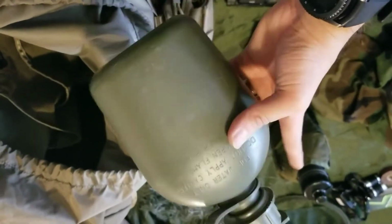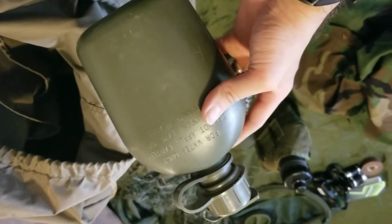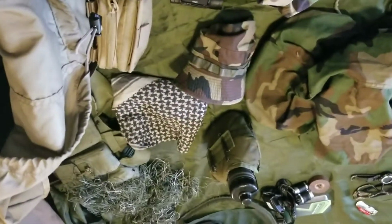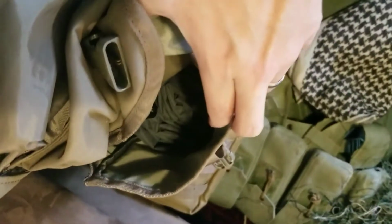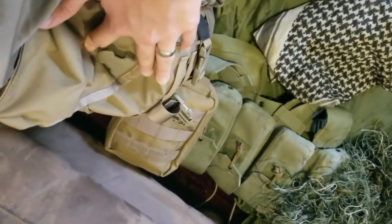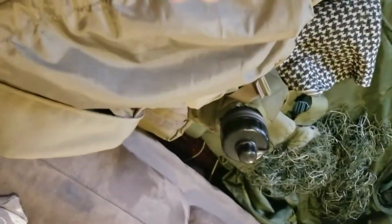Next thing go in my water bottles. This one goes on the side. That one actually gets clipped on to the side, because something I probably failed to mention, my sleeping pad goes in actually in my side pouch with some added room for my poncho. Binos go in the top pouch.